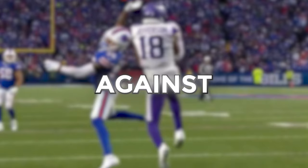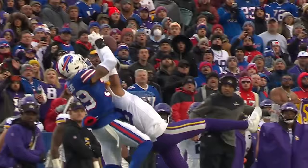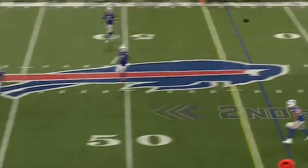Number 8, Jefferson toe taps in OT against the Bills. Jefferson has made a bit of a habit of pulling down jaw-dropping catches along the sidelines and toe tapping in bounds. This clutch grab against the Bills in overtime lands at number 8.